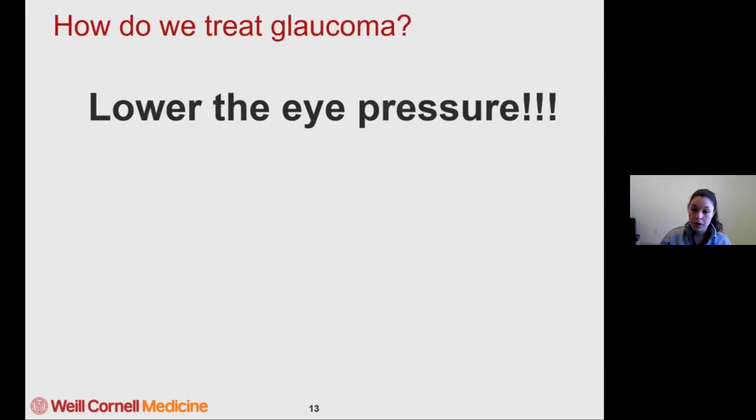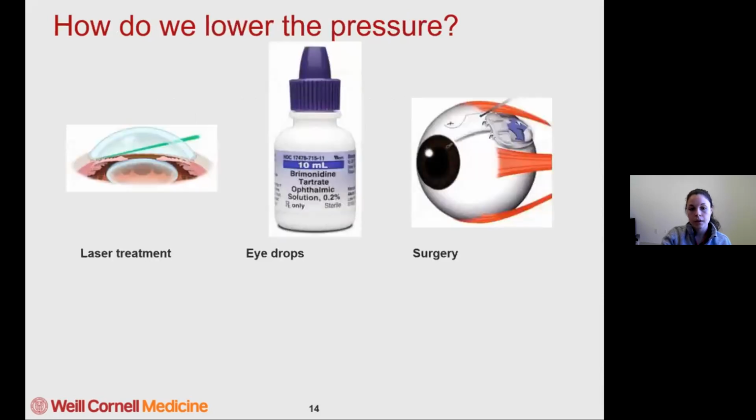The only way that we know how to treat glaucoma is by lowering the eye pressure. That is our main goal. So how do we do that? There are really 3 different ways that we can lower the pressure in the eye, and they're aimed at increasing the fluid getting out of the eye or decreasing the amount of fluid that the eye is making. We can use laser treatments in the office. We can start eye drops, or if needed, we can do surgery.